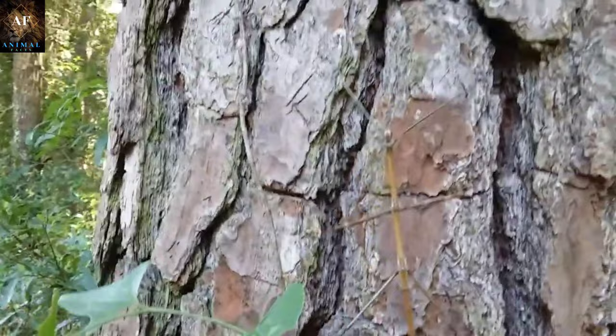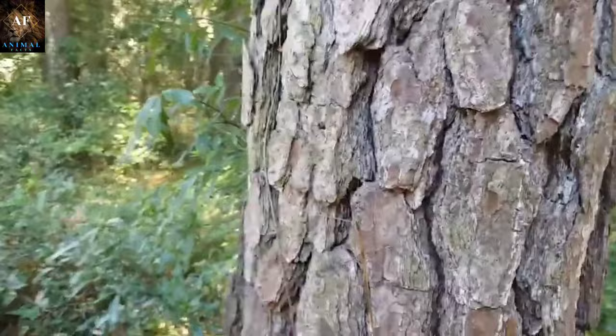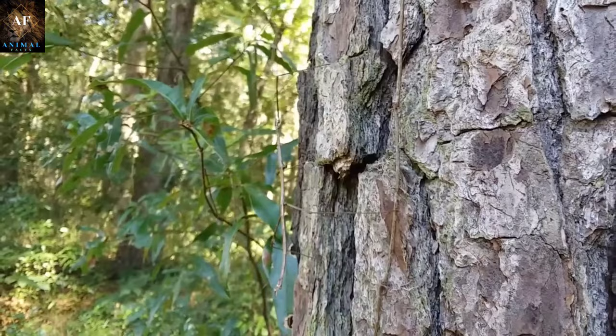Their coloration can vary depending on their specific environment, but they often have earthy tones such as brown, green, or gray. Their bodies are often marked with patterns that mimic the texture of bark or leaves, enhancing their camouflage. They have six jointed legs that are relatively long and thin, further contributing to their stick-like appearance. These legs allow them to navigate their environment with a slow and deliberate walking motion.